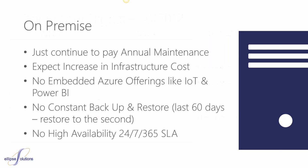I'll just spend a moment on on-premise. We do have a client that has moved to on-premise. It is nice. You just continue to pay annual maintenance, really, unless the number of users begins to swell. You should be fine from a subscription perspective because you're not paying anything for the infrastructure piece, and the annual maintenance really covers the conversion to the various subscription types in Dynamics 365. Just know that your infrastructure costs, whatever you estimated them to be, will be more.